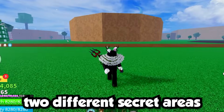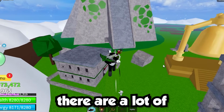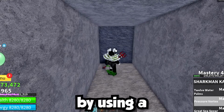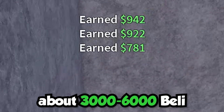So there are actually two different secret areas where you can find a bunch of chests, which many players really don't know about. So in the first sea, there are a lot of chests inside the temple in the upper sky island. You can enter this area by using a powerful attack to open this door here. So if you collect all the chests in here, you'll get a total of about 3000 to 6000 belly.